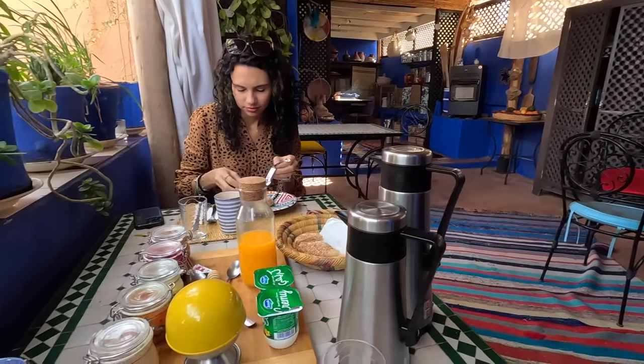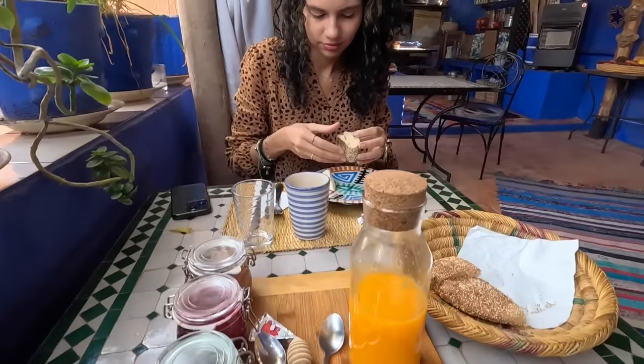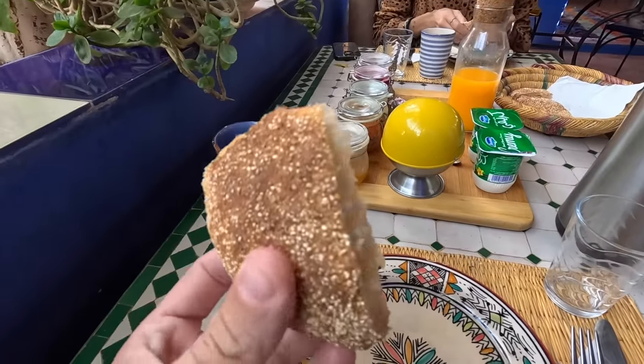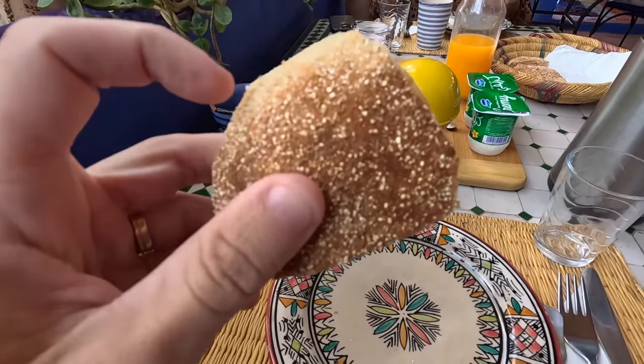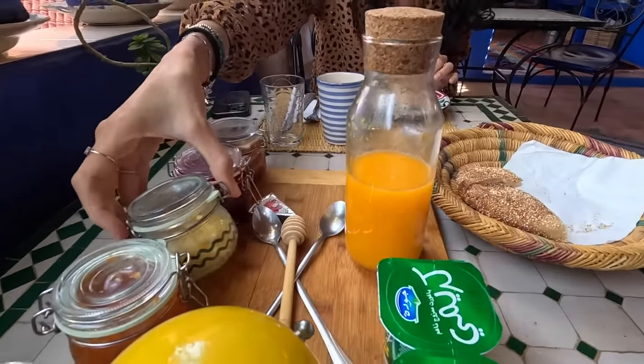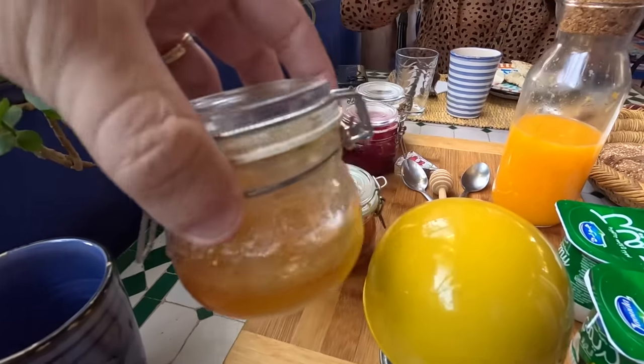Since we arrived at 2 a.m., we got up pretty late, at like 12 o'clock. So we thought we'd miss the breakfast that's included, but they still have it here for us. So we've got some traditional bread, I guess. Looks like there's some sort of seeds in there. Some yogurt, juice, loads of different spreads.